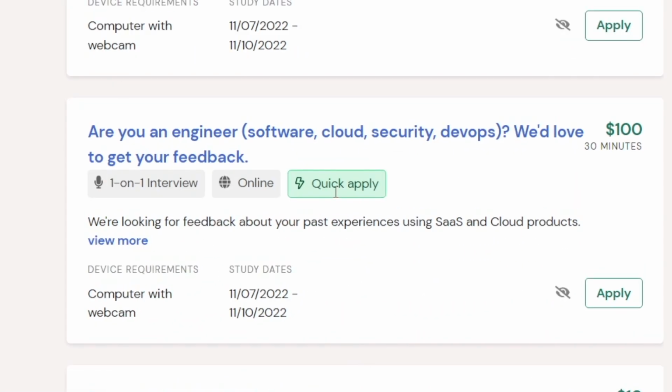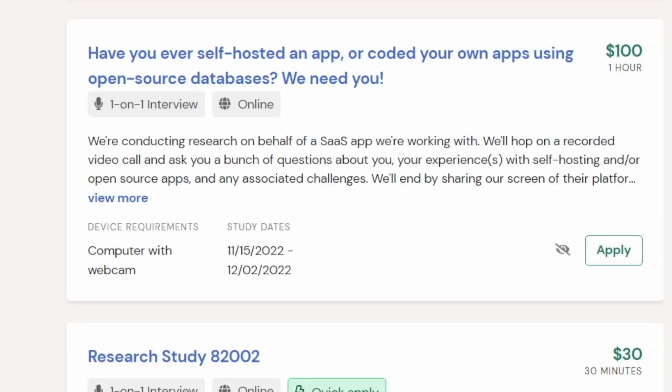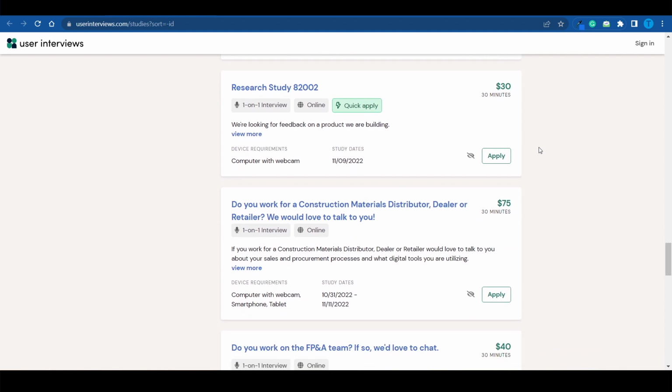Here's another one. If you're an engineer, then they would love to get your feedback, and they will pay you $100 for 30 minutes of your time, which is not bad. So I'm sure that you get the point. Some of the studies will be very beginner friendly and very general, so you can apply and get accepted regardless of the field of activity you work in, regardless of your previous experience, and so on, while some other studies will be more specific. But now let's just imagine the worst case scenario.